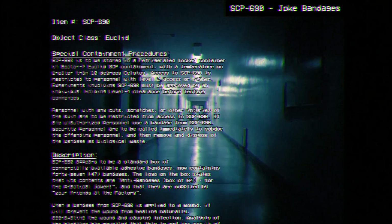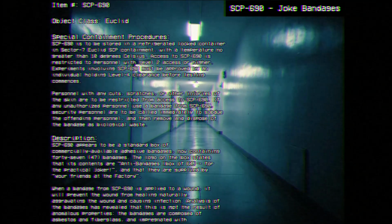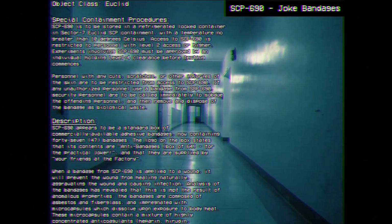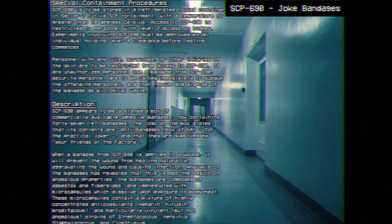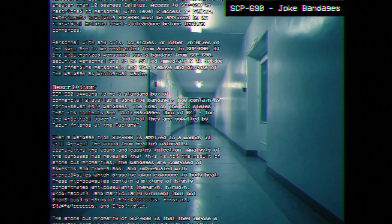Description: SCP-690 appears to be a standard box of commercially available adhesive bandages, now containing 47 bandages. The logo on the box states that its contents are anti-bandages, box of 64 for the practical joker, and that they are supplied by your friends at the factory.